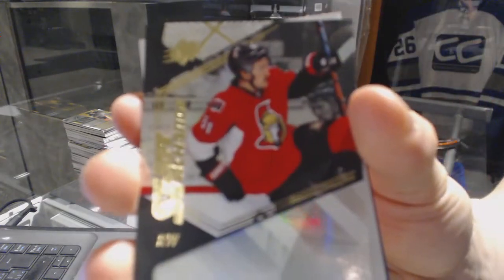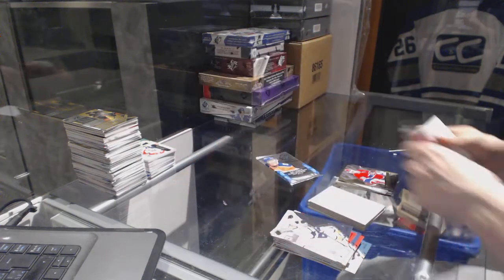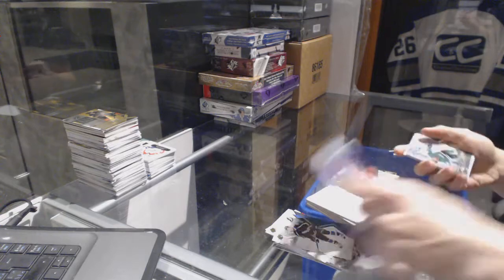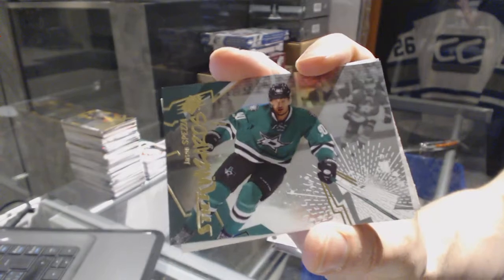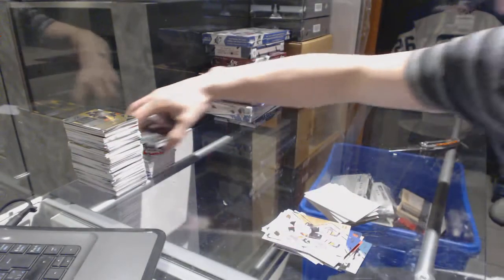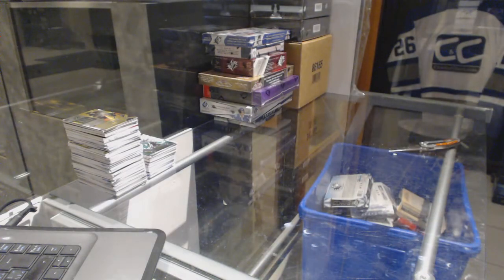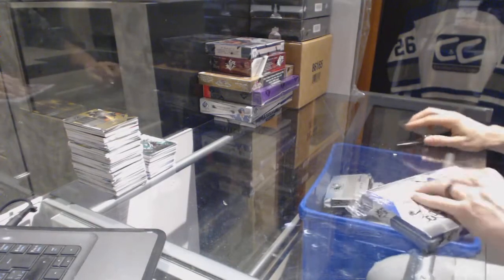Shift change for the Ottawa Senators, Mark Stone. Stick Wizards for the Dallas Stars, Jason Spezza. All right, now on to the 1415 SPX.